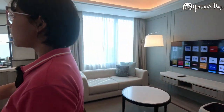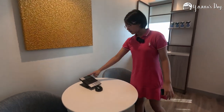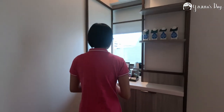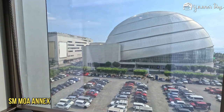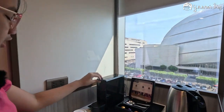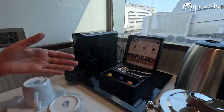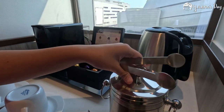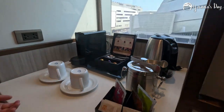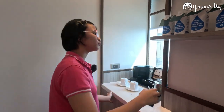So here's a mini desk where the telephone is. This is Lanson Place, by the way, if I didn't mention it earlier. Come here. This is, I think, SM MOA. That's our view, the big globe-shaped something. And here is a coffee maker, and it also comes with the coffee stuff, and several glasses and tea. I think this is for ice. There's no ice right now, but you can request for ice and a boiler. And here, these are complimentary waters, I think.